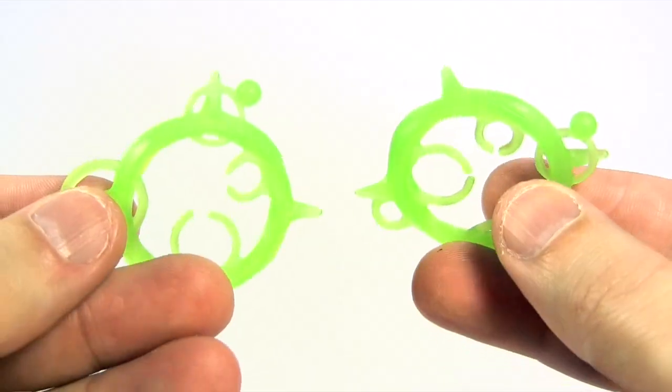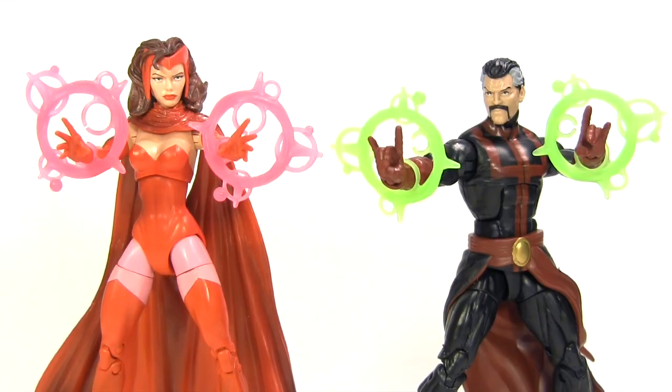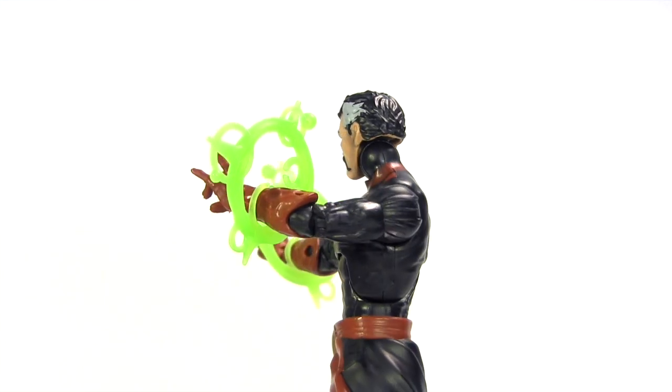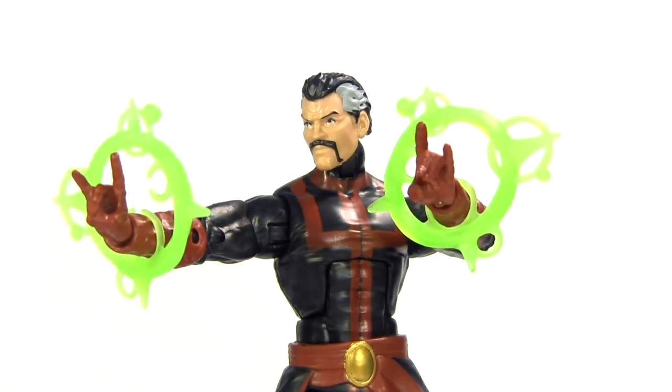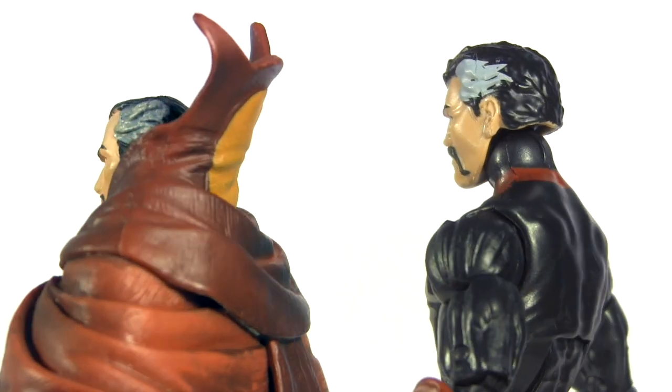But no! Hasbro's also comes with accessories, these spell effects, I guess you could call them. They are the same as those that came with Scarlet Witch but rendered in a different colour, and that colour is quite complementary to the deep red of the costume. They can be clipped on at the wrists, and as with Wanda, I think they're a great rendition of something that is ephemeral.